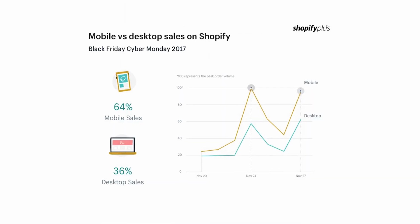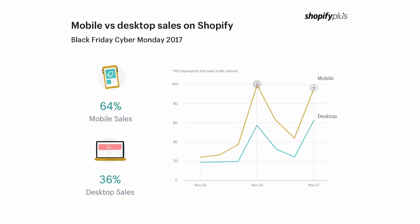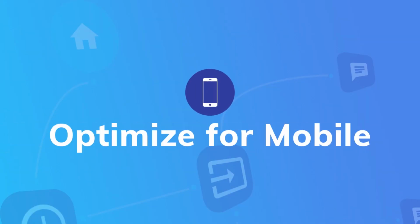Now, of all the things that people used these bad boys for last year, online sales saw the most significant growth, with mobile purchases on Shopify alone accounting for 64% of all sales. That's nuts! It comes as no surprise then that our next tip is to optimize your website for mobile-first purchasing.